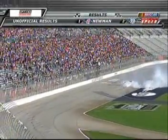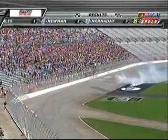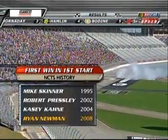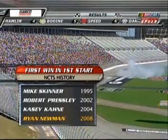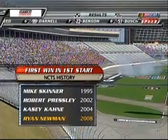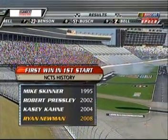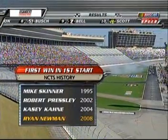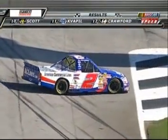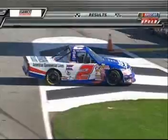Celebration taking place right on the front stretch in front of the fans. 13 Cup wins for Ryan Newman, 7 nationwide wins, and now his first ever NASCAR Craftsman Truck Series win in his first ever start. Only 4 drivers can say that they have won in their first ever start in the NASCAR Craftsman Truck Series. We'll hear from Ryan Newman when we come back. He'll be in victory lane.